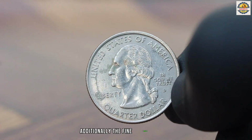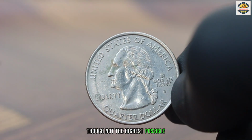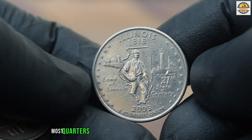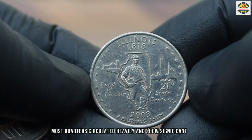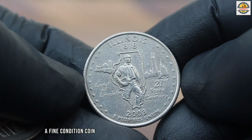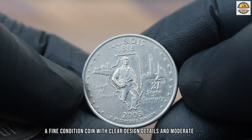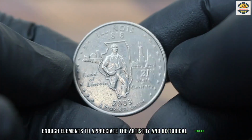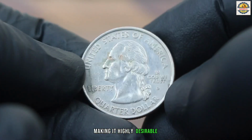Additionally, the fine condition grade, though not the highest possible, is quite rare for this coin at auction. Most quarters circulated heavily and show significant wear, which lowers their value. A fine condition coin, with clear design details and moderate wear, still shows enough elements to appreciate the artistry and historical features, making it highly desirable.